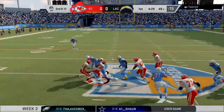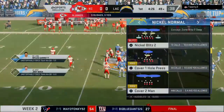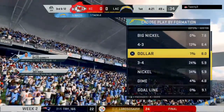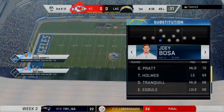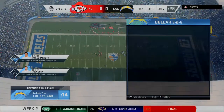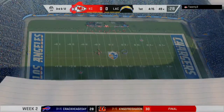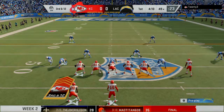On 2nd down, it's James. And he is swallowed up right at the line of scrimmage. Maybe a gain of a yard that time, but yeah, from the spot, actually no gain. So 3rd and long. The 7th play now of this opening drive. This is 3rd and long, though.